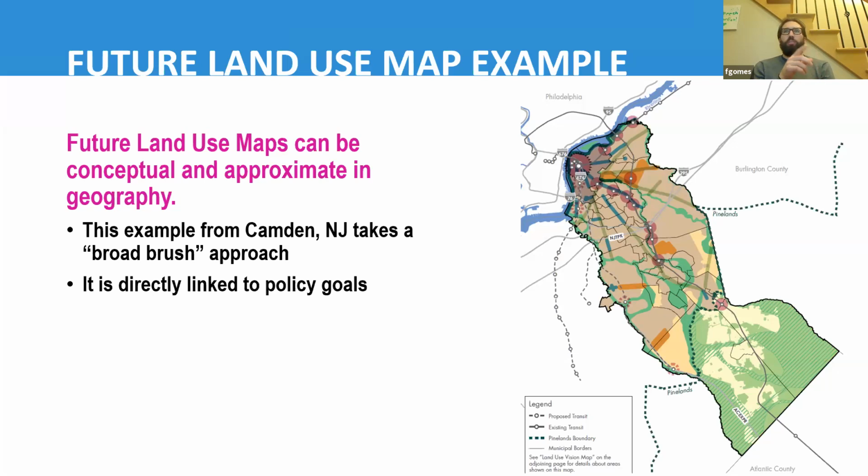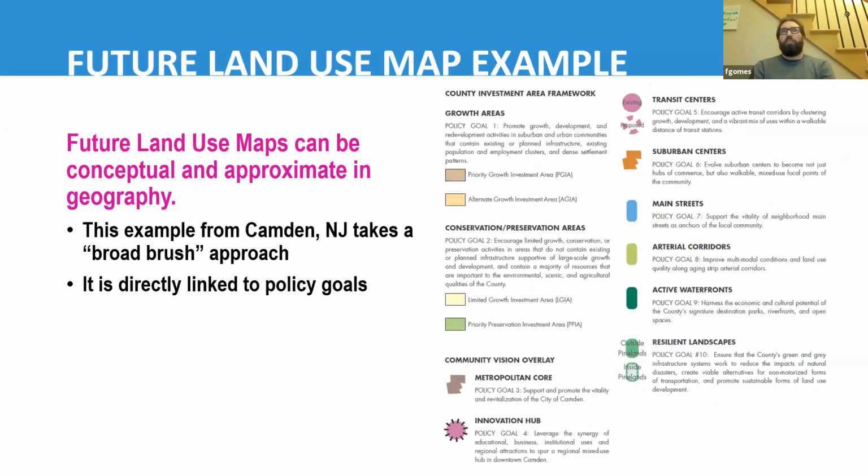And so if we go to the next page, which is the legend for the map, we can see they have policies such as growth areas and conservation. And these are very traditional land use categories or policies, so they should all look very familiar. Transit centers, suburban centers, Main Street corridors. But they also have some interesting categories such as resilient landscapes. Those are areas that are either vulnerable or need resiliency with respect to flooding. And then also innovation hub is something that really coincides with the discussion that we have, the idea of innovation, identifying areas for innovation. And that's one of the policies and one of the features on the map.